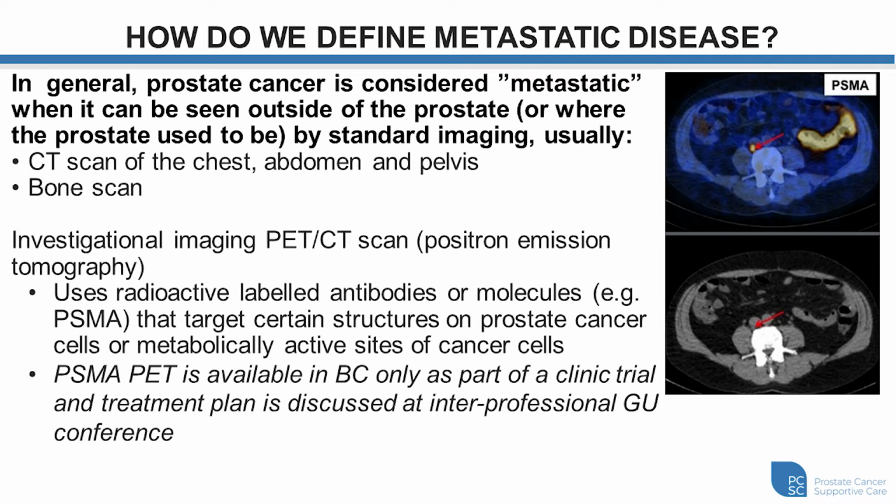Hopefully, in about 2 years, it will be available for the broader population. Currently, the wait for the PSMA PET scan is about 6 months. Also, most of the clinical trials that were done on prostate cancer patients were done with CT scan and bone scan. So we still base most of our decisions on CT scan and bone scan.